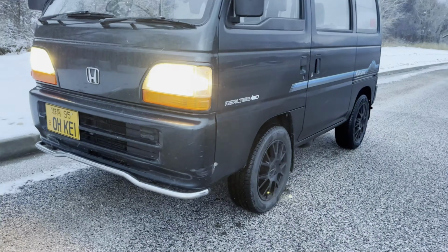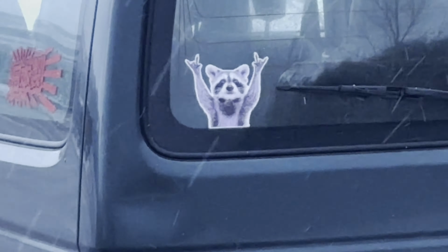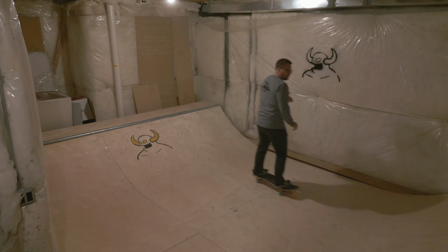And I got to go up last week and see the van. It's called the Raccoon, as you'll see in the video. Overall, just thoroughly enjoyed the time there, hanging out with my buddy, checking in with him, syncing up, doing a little skating in the basement, and then checking out some of his cars, including the Raccoon. So let's get into it, let's go.